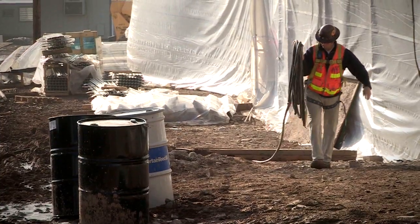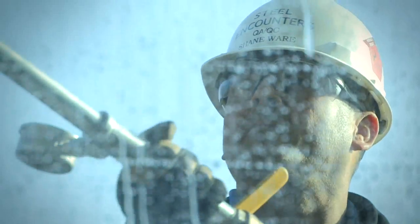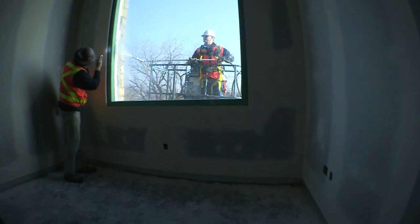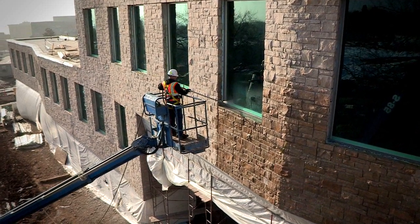We want to make sure at the end of the day when we go home that we know it's going to be watertight. It's going to be aesthetically pleasing. It's not going to have the types of issues that someone that doesn't do that testing would find out down the road. And we don't want the owner to find that. We're going to find that out for them.